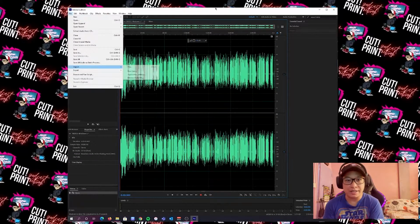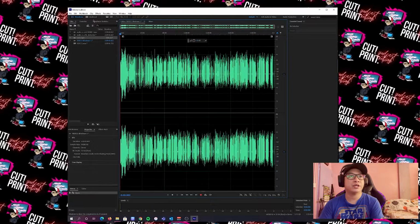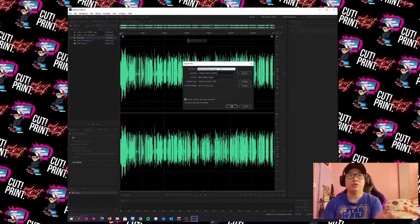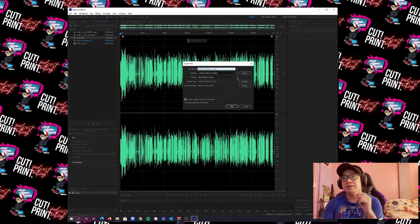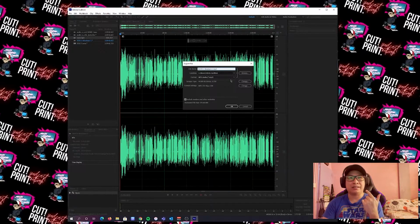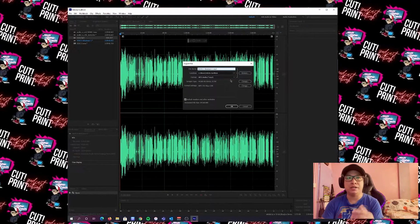Now to export that, you just have to click on File, Export, and then File. Now it will ask you to select a file name and then the file location and then the format. Now for exporting, I usually select WAV format, but for this example, I'm going to use MP3.